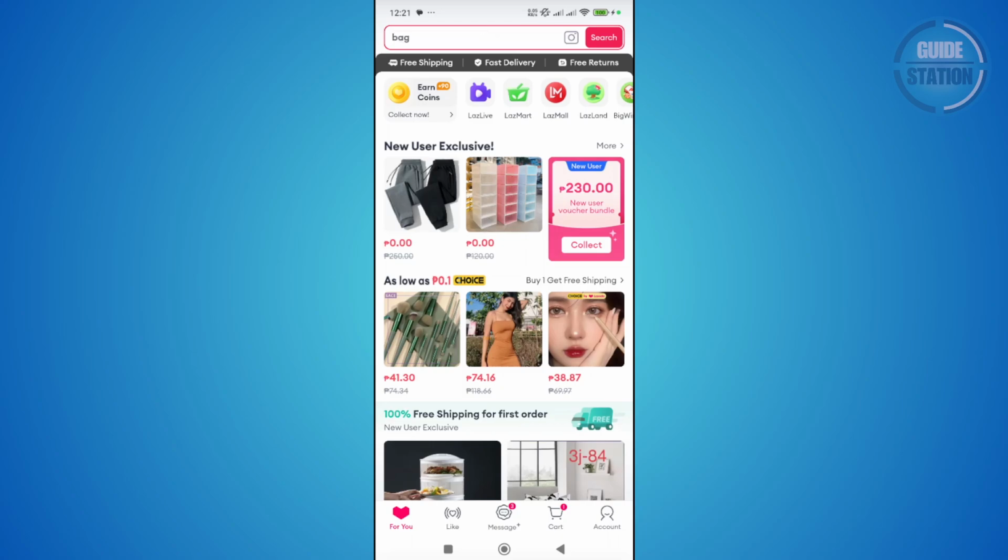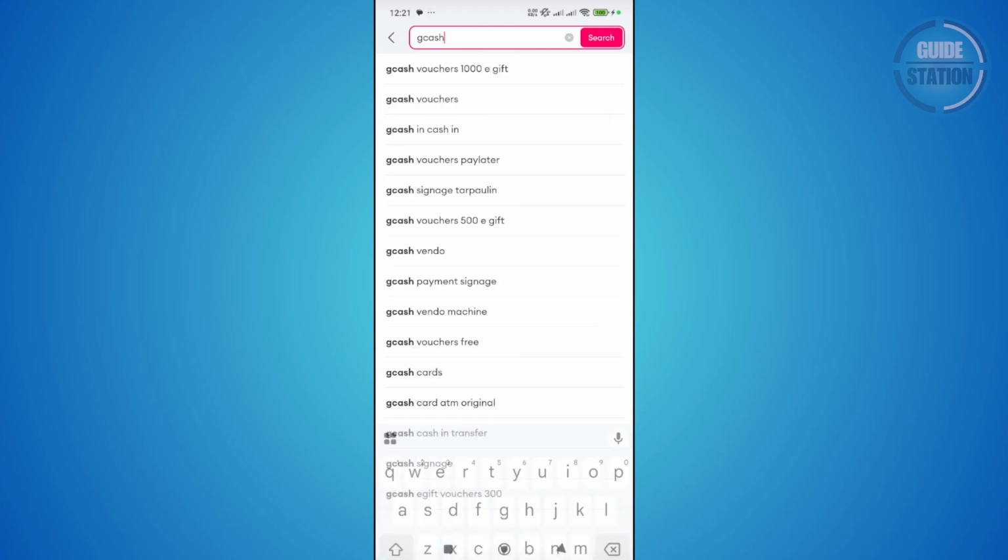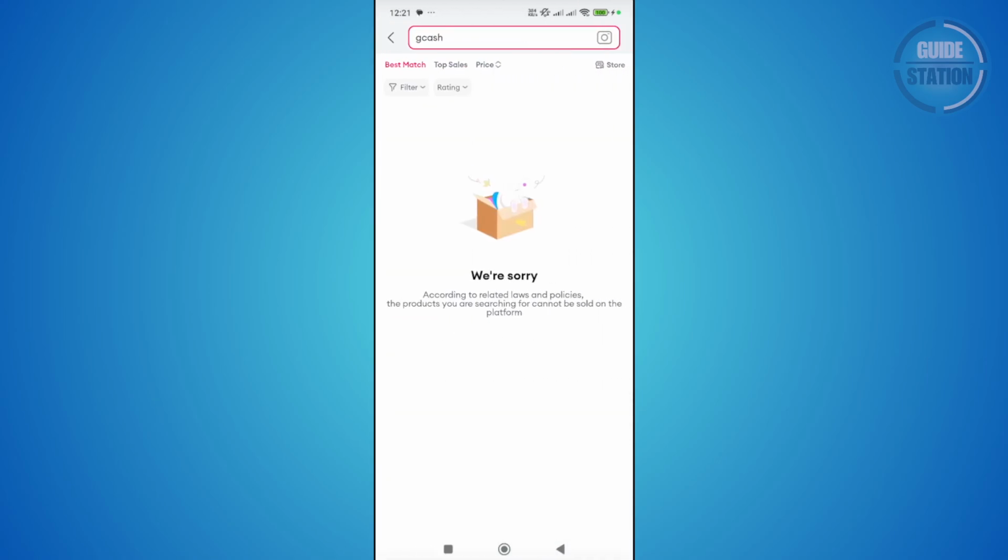But before, if I'm not mistaken, there are stores that offer conversions. For example, you can buy GCash loads or GCash balances via the Lazada app itself. But if I'm not mistaken, those stores have been removed from the app. But if you do see a store, you could just type in GCash in the search bar, and if you see an option that allows you to buy GCash loads this way, you can just use your Lazada Pay Later as a payment method. But then again, like I said, they are being removed.